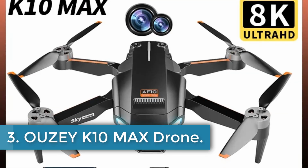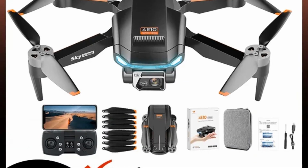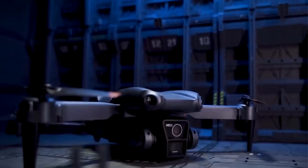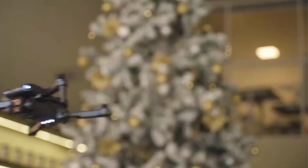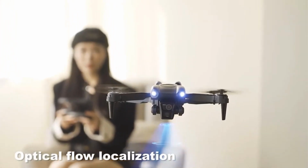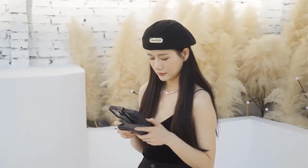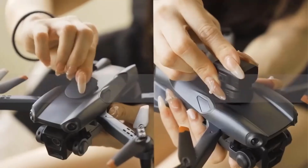Number 3. OUZEY K10 MAX Drone. The K10 MAX is a folding aircraft with a sleek silver and black design, featuring 3 cameras, including front, vertical, and overhead views, along with 4-way obstacle avoidance, optical flow positioning, and motorized 4K HD pixel lens. Weighing 359 g, this drone comes with a 3.7V 1800 mAh lithium battery, offering an approximate 12-minute flight time with a 60-minute charging time. It offers a flight altitude of about 100 meters and a remote control distance of 80 to 100 meters, suitable for both indoor and outdoor environments.